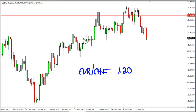Now, when you trade the dollar franc, you're not so worried about that most of the time, but the intervention will drive prices higher, as it did previously last time they put in the floor. This will be true for all pairs that look like this.